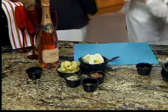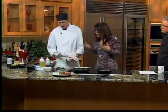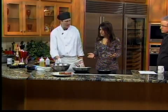Yeah, so I see all these other fun ingredients. I'm thinking, don't leave out those capers. I love them. They're yummy. Other than that, that's pretty much it. That's all you have to do? That's pretty much it. I mean, that's beef tartare in a nutshell right there.